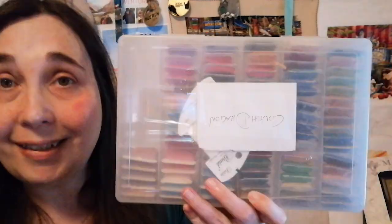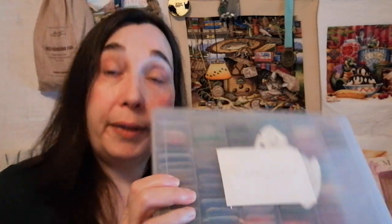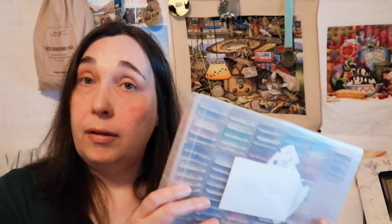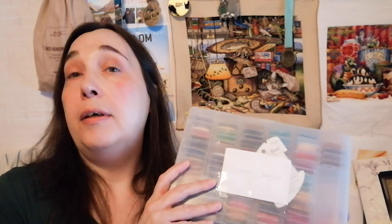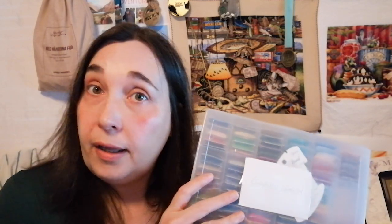And for this project, I did what I normally do for organizing the threads. This is how I kitted it up, and I have all the colors in this box. This is how I really like having my threads organized per project. And then I always try out other stuff, but this is how I like it.